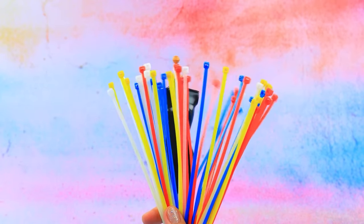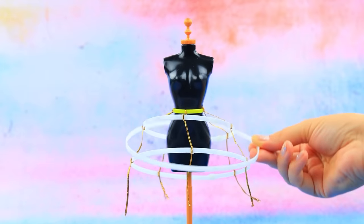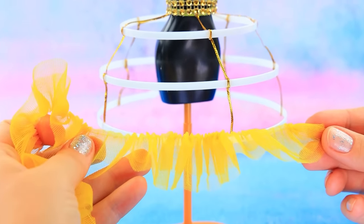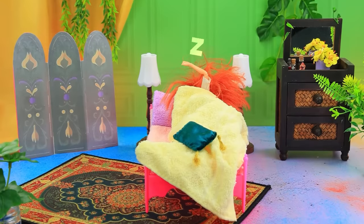For a new craft, we'll use ties. Add a golden cord. Add three more rings. And add ruffles. This underskirt will add volume to the dress. Anna is asleep.